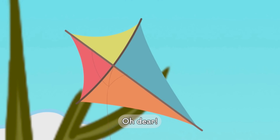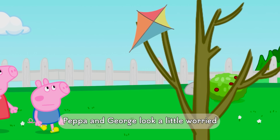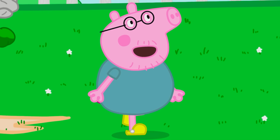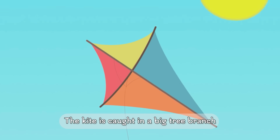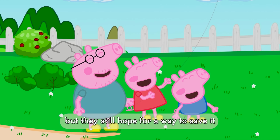Oh dear, the kite is caught in a big tree branch. Peppa and George look a little worried, but they still hope for a way to save it. Aha! Luckily, Daddy Pig comes to help. Now the kite is flying high in the sky again, and Peppa and George laugh out loud with joy.